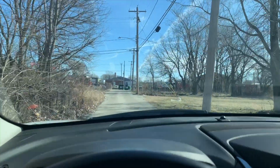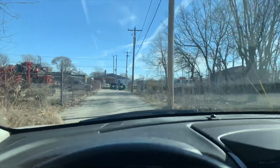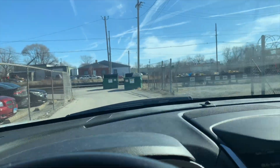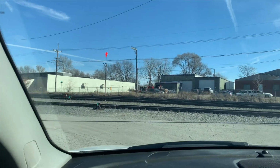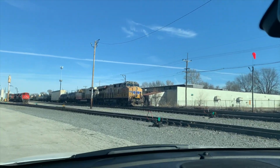Okay, we're gonna take a quick drive down here through the Canadian National Yard, Old Illinois Central Yard. Okay, Canadian National Yard in my car here. Just going to drive by real quick.